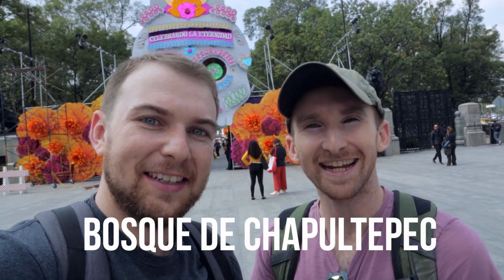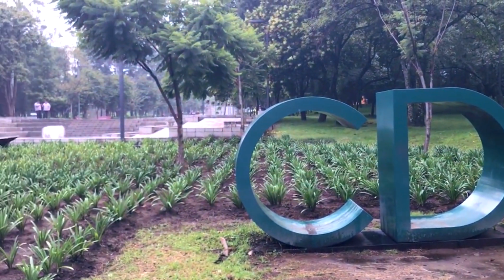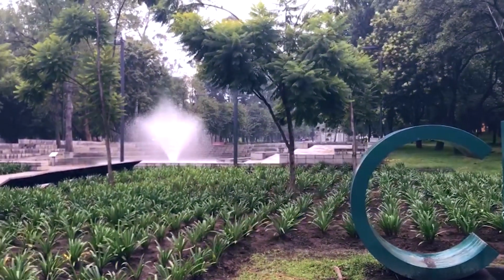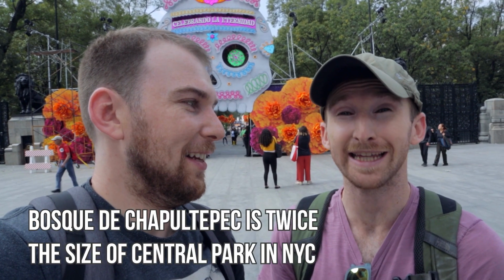Everyone, we're here in El Bosque de Chapultepec. It's the largest park in Ciudad de Mexico. So imagine like the Central Park of Mexico City. It's like that. In fact, it's twice the size by area of Central Park. So it's a gigantic park.